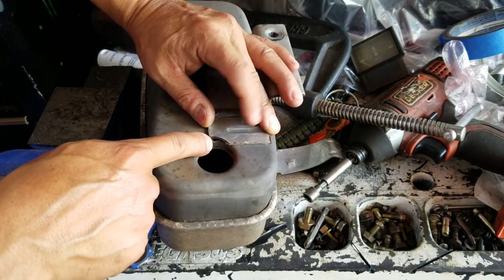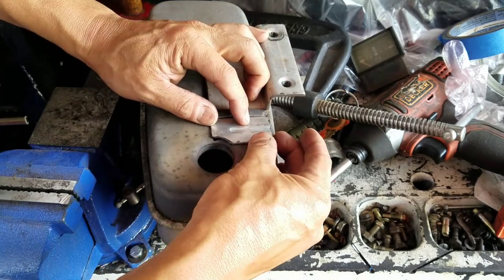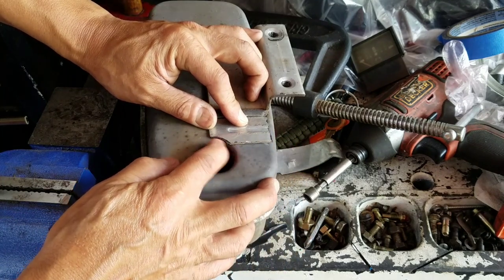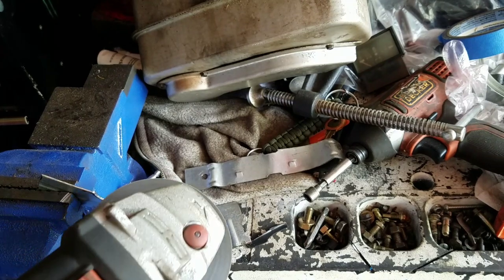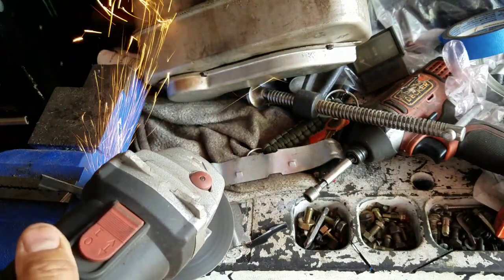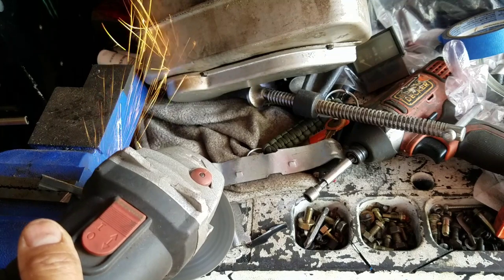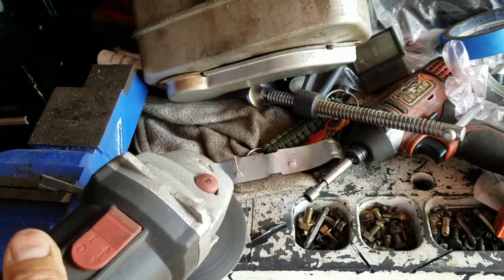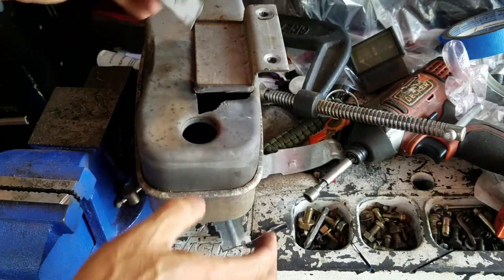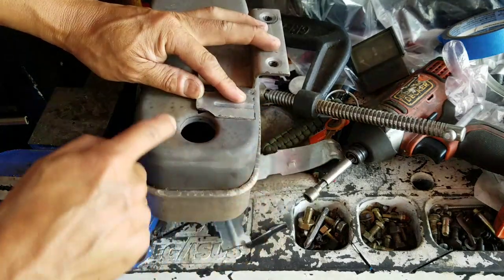I think I might have done a little bit too much because you could see the hole there. And also this part here is in the way. See? I'm gonna have to grind a little bit more over here. Let's see if that's better. Okay, so that clears, but look, I've got that hole there.